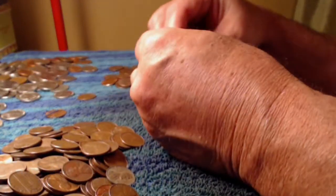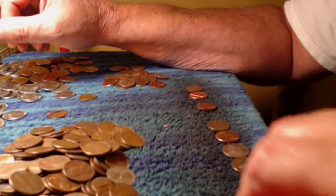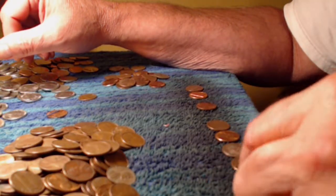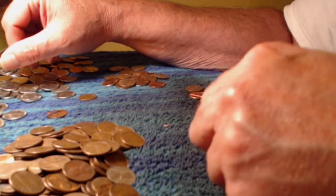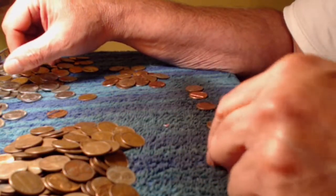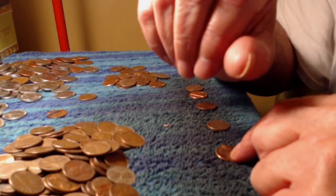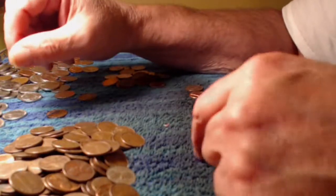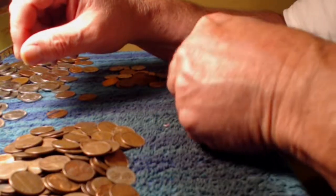I have almost a roll of 2009s since I started this in '99. In April. Now there's an 85, and I got an 85 yesterday. It looked exactly like this, like the whole coin is frosted. It's pretty bad on the back.